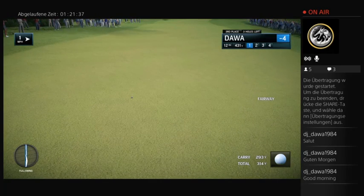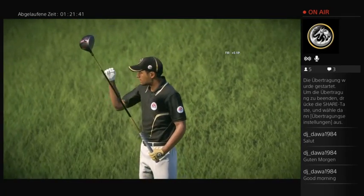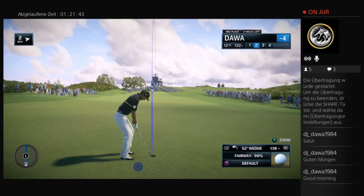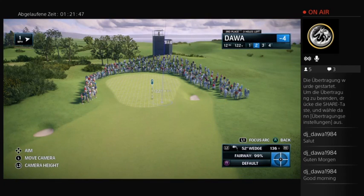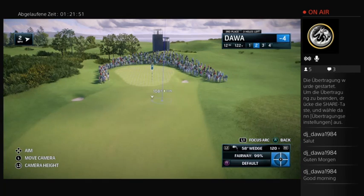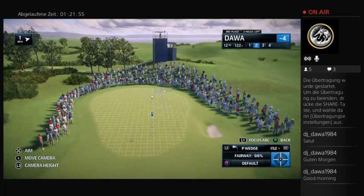Good strike, good lie, good chance to attack the pin. Frank, this is a position where a player is absolutely licking his chops here. Good chance to make a birdie. Yeah, this is when this game just looks like fun. Bunkers don't seem to be in play. The only thing you're really looking at right now is just the flag.